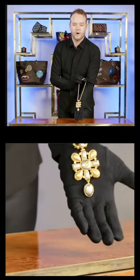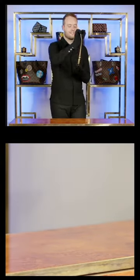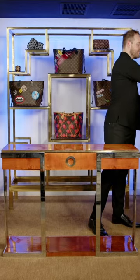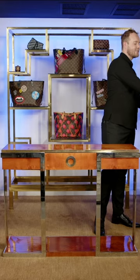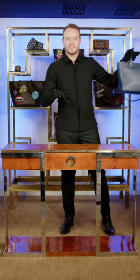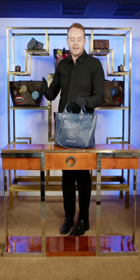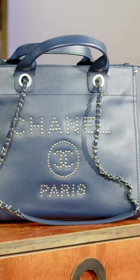$3,650 for this incredible, incredible item. Victoire de Castellane. Incredible work. All right, let's bring us back into a little bit of the embellished bags. I feel like when I do the jewelry or the belts or accessories, I need to be very quiet. And then when I do the bags, I'm gonna be like, wow, look at it, stunning.